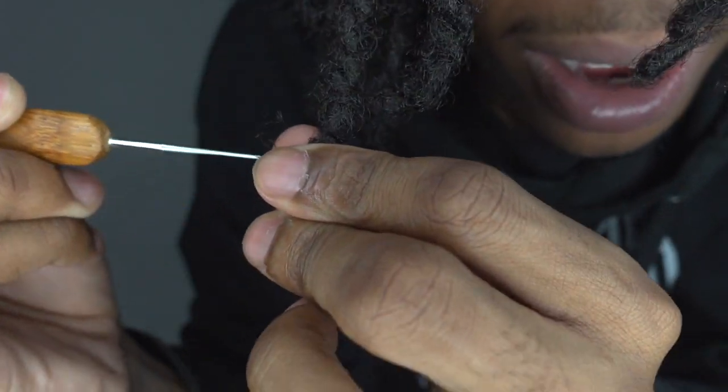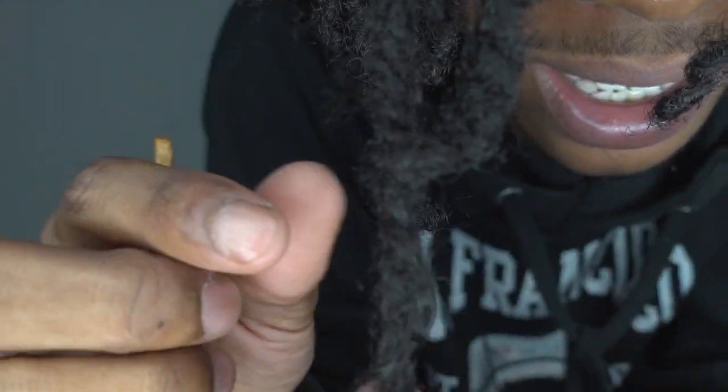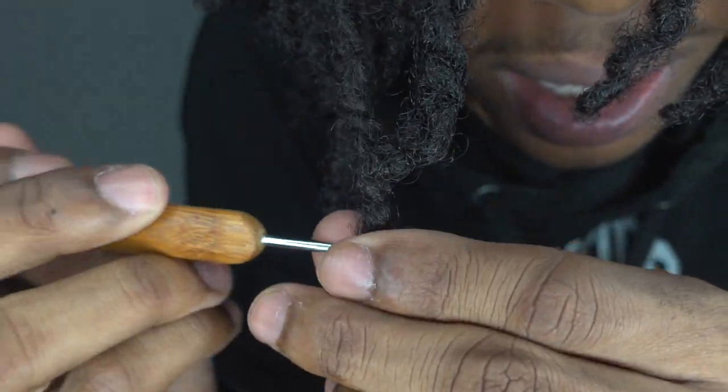And then just go in and out, in and out, just like that. And then it's going to intertwine. It's going to lock. And then just keep on twisting it. You're like, Chris, I'm still confused on what you mean by that. All you're doing is taking the hair and putting it on top, twisting it, taking the hair, putting it on top, twisting it. I'm gonna show you one more time.